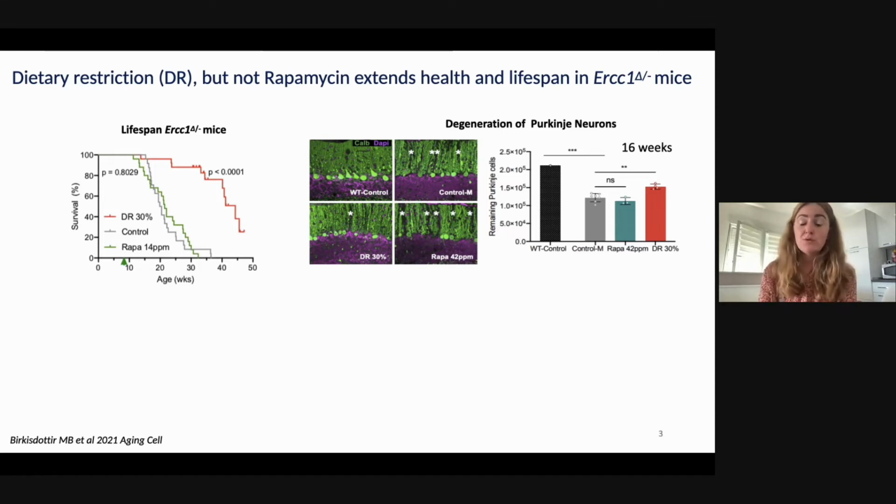And what we did was to basically quantify the loss of the neurons over time in the Ercc1 delta/minus animals. We use a method called stereology. So we basically take a systematic sampling across the tissue of interest and randomly sample it within this systematic way. As a result, we can arrive at an estimated total cell count in the whole tissue. So again, here the Purkinje neurons of the cerebellum.